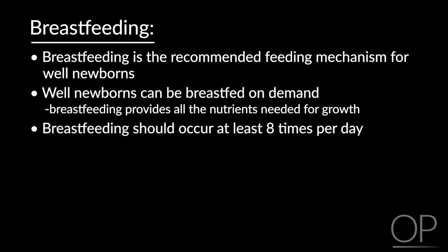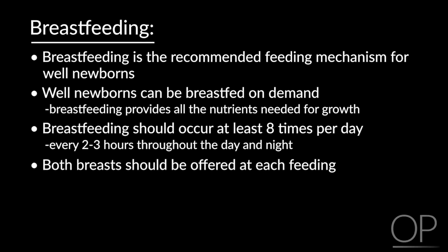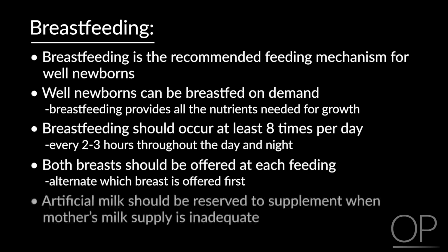Breastfeeding should occur at least 8 times per day, every 2 to 3 hours throughout the day and night. Both breasts should be offered at each feeding, alternating which breast is offered first. Artificial milk should be reserved to supplement when mother's milk supply is inadequate.